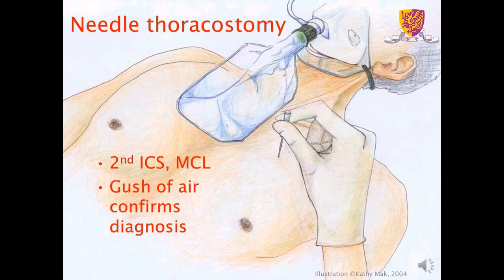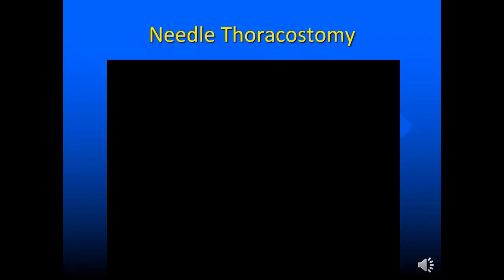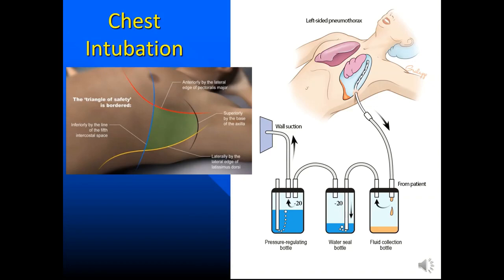Now, needle thoracostomy is usually performed in the second intercostal space in the mid-clavicular line, or in recent guidelines, it has been proposed to put the needle in the fifth intercostal space in the mid-axillary line. A gush of air comes out, which confirms the diagnosis, and the patient's condition gradually improves, and this gives you time to insert a chest tube. A brief video of needle thoracostomy is provided here, and you will see it at the end of this lecture.